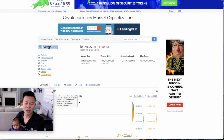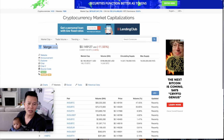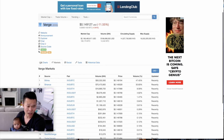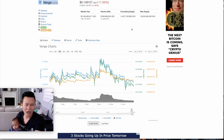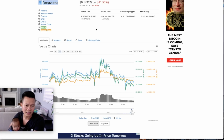Now, Verge has seen a lot of ups and downs. This is one of those coins that you can be a bit risky with, and the market will fluctuate a lot for Verge based on its technology, and also the social media aspect that's related to Verge. But overall, I still think that Verge has tons of potential to grow, and the fact that the trading volume is high just implies that it's going to be very volatile within the upcoming days and months.